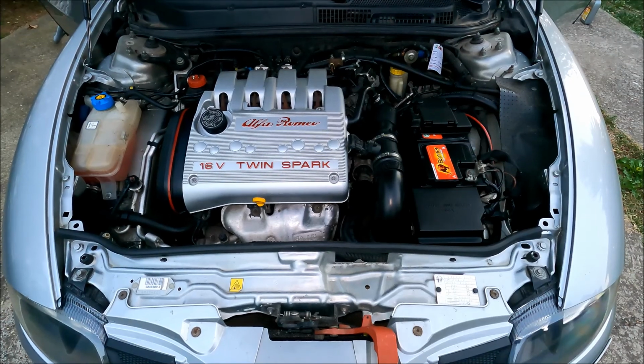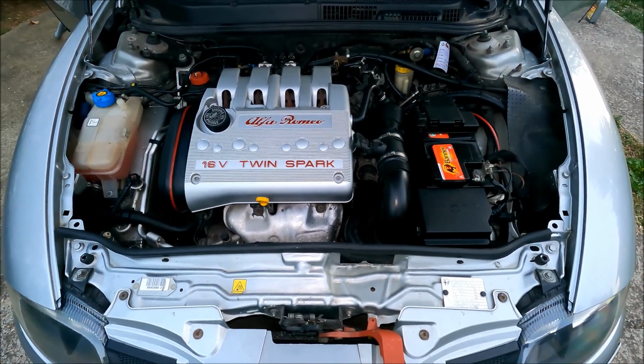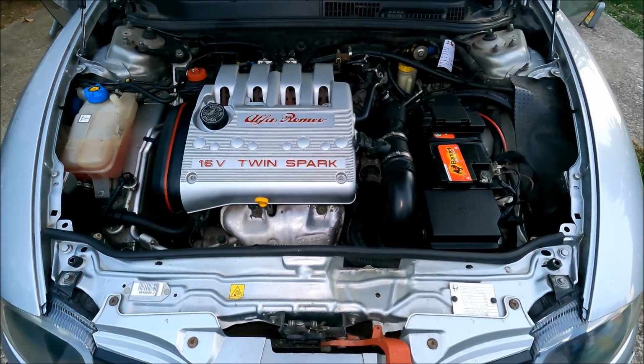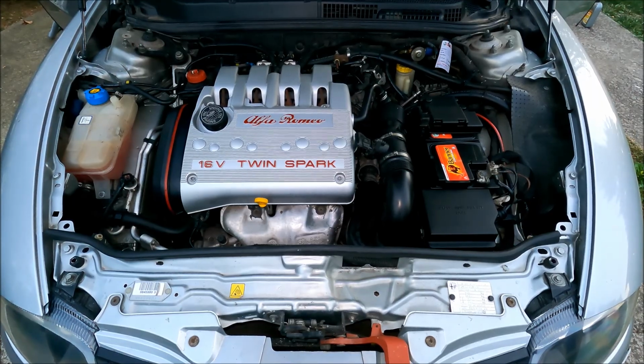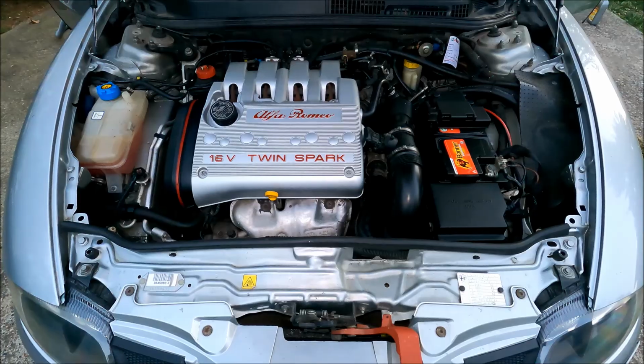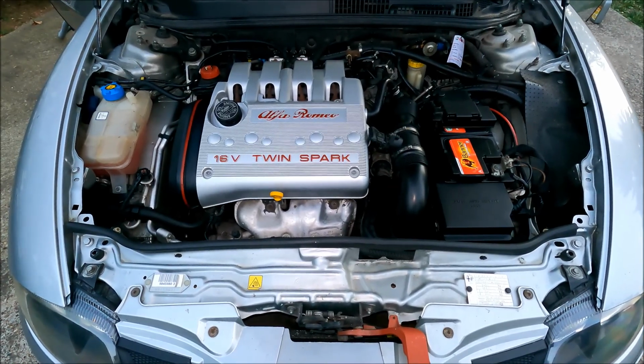Lastly, we got 2.0 JTS engines, which are directly injected. They are quite reliable as long as they are maintained properly. However, due to the nature itself of the directly injected engines, they can have some issues like problems with the dirty intake valves and things like that.